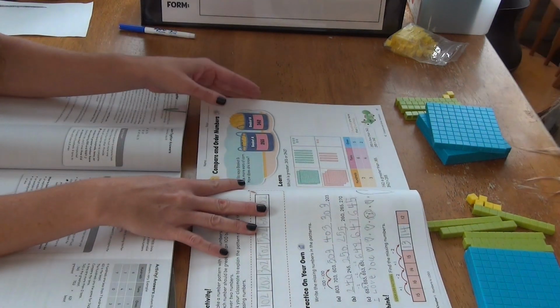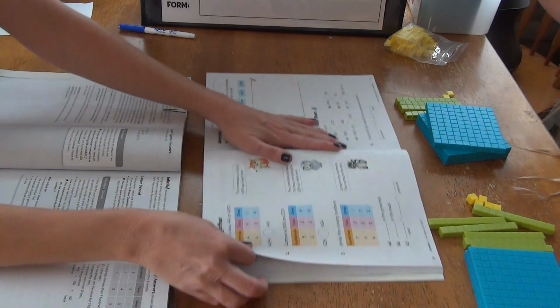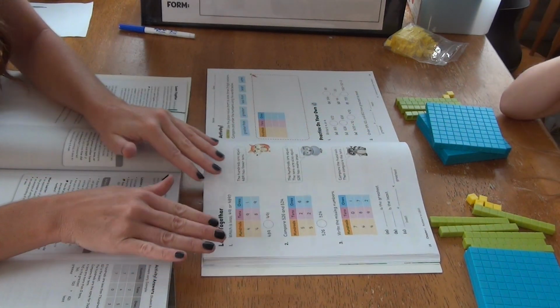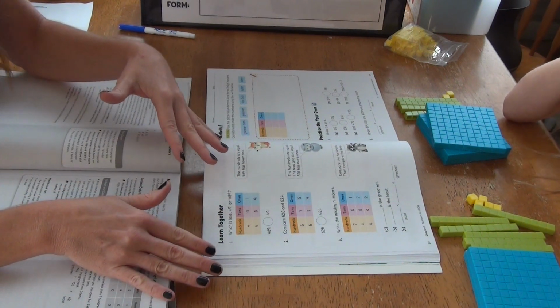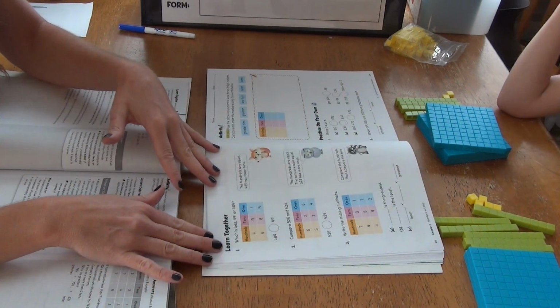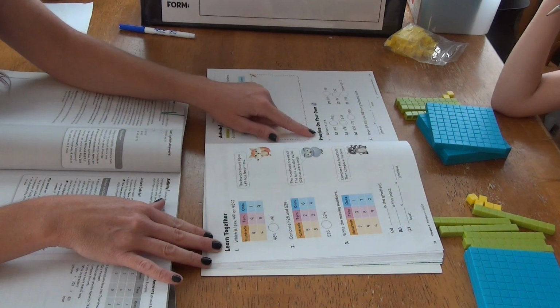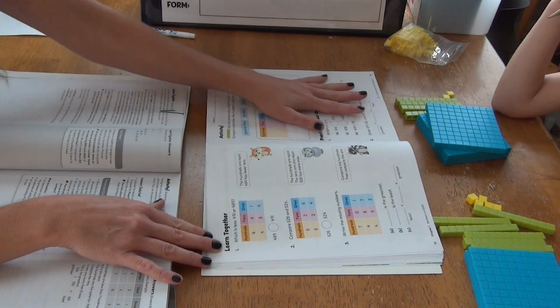Now we're going to go to the Learn Together section, which is this portion right here. All of this we are learning together. We're working on all of this together. She's not doing any of this on her own until we get to the practice on your own. That is when I will turn the book over to her.